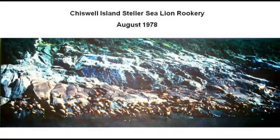So this is Chiswell. Rookeries are areas the animals come to breed. They mate there, and then they'll also give birth there. So they are actually born on land. But that is Chiswell Island. And so our animals, like Pilot, Forrest, Kuliak, those are actually named after other rookery islands. So that's a fun one.